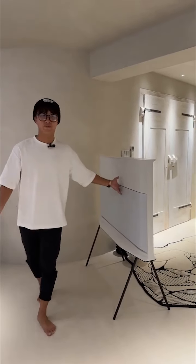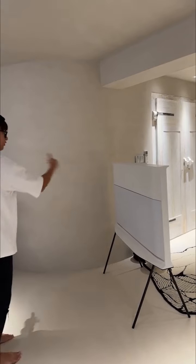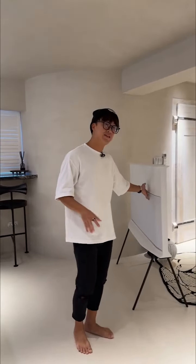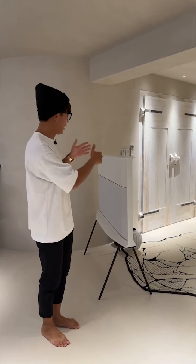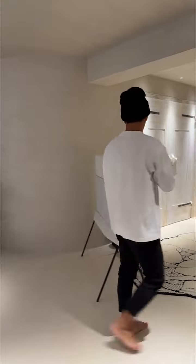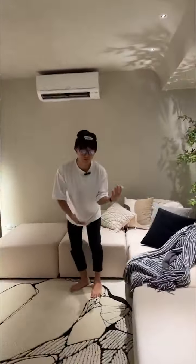Okay, done. And the back is clean, so even if this is facing this area, it's totally fine as well. It's not too messy. And you can shift this anywhere you want. So I have them angular in this manner, so I can watch my TV over here. Okay, so this would be my living space.